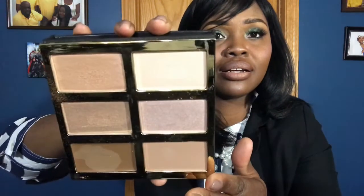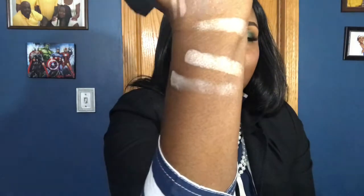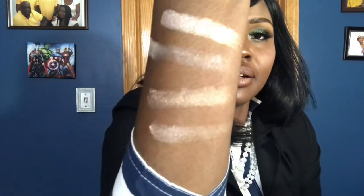The next one comes out of this Tarte Pro Glow palette. And they have four highlighters in here, and they're pretty, pretty. So, I'm going to do the top two, which is Strobe and Stunner. These two right here. And they are really, really pretty. Even though they're fairly light, they do still show up on my skin really well. And then I'm going to do these two right here, which is Lit and Fire. And they're really nice and creamy, and I like that.